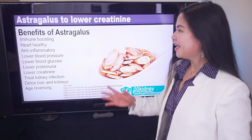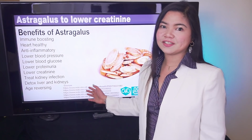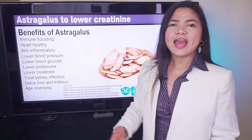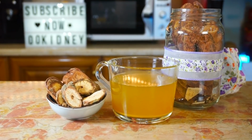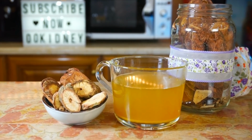As we can see, Astragalus has also been used to treat infections of the kidneys thanks to its immune supporting properties and as a detoxifier. However, in China, the main use for this ancient remedy is an age-reversing treatment.